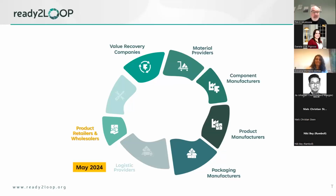What is next? The next step is for us, already in May actually, to launch the next layer, which you could say in a lot of ways is the glue between all the different layers, the logistics providers. And if we're going to really achieve a true circular economy, then we need to actually be able to have logistics, not just forward logistics, but also reverse logistics to get components and products and materials back, but also packaging. So this is a layer which we're really excited about launching as well in May this year.